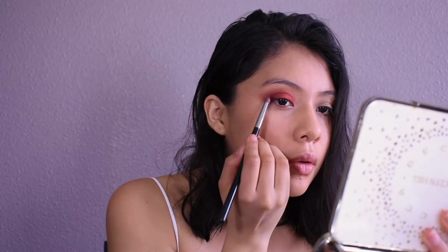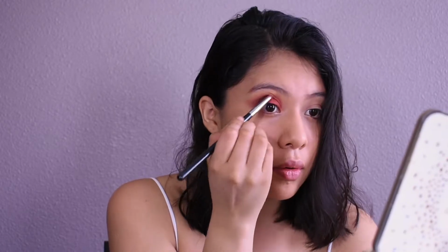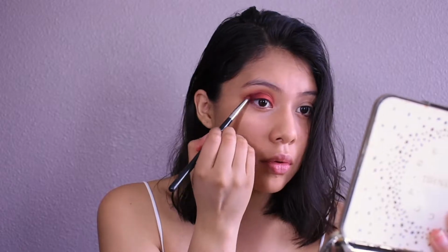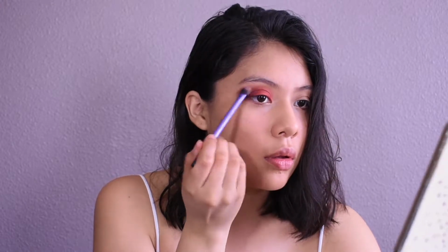And after adding that color, I just went in with a little bit of the shade, I believe it's Forever, just to the outer corner of my eye, just to really make sure it's nice and defined and we get some more dimension in there. And then really quickly, I went in with Creamsicle just towards the top, just to blend everything out.